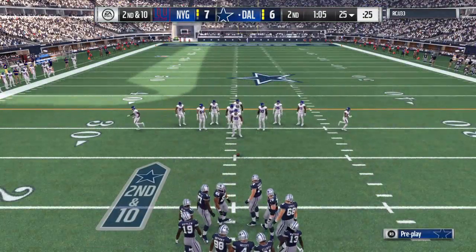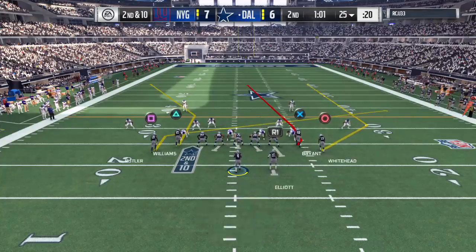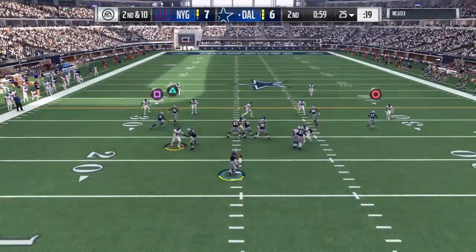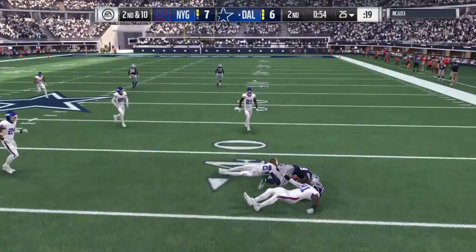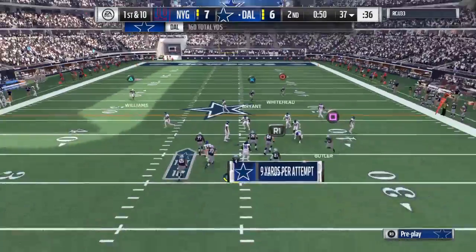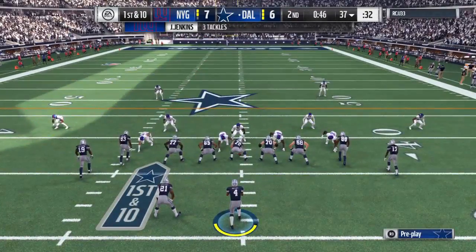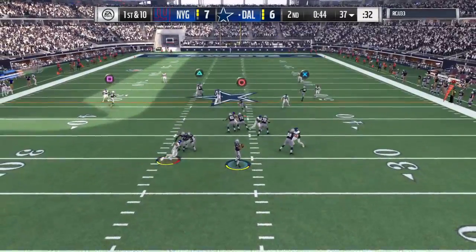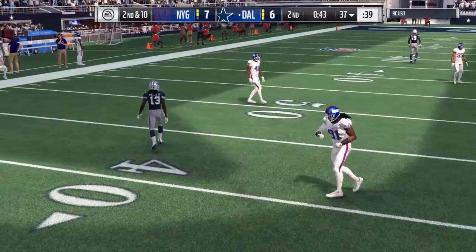Creeping up on a minute to play in this first half. Prescott now on second down. Wide open receiver, complete. 12 yards there as they move the chains. And they're going to hurry back to the line now. Prescott looks to throw on first. And he takes a shot on the release as this will be incomplete.